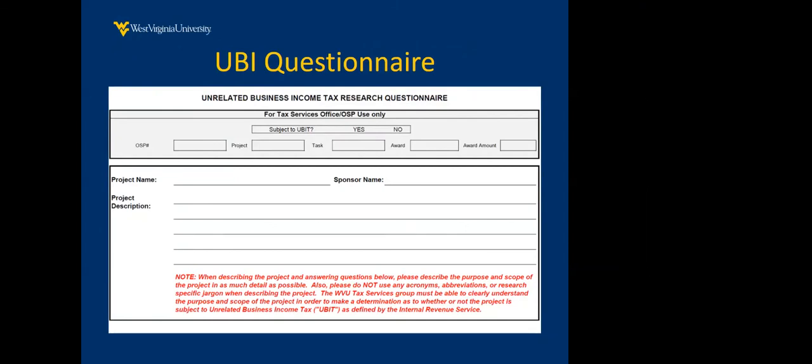And it also lets me know if I can tie it to our mission. Is there a public benefit? Is there direct patient care? Is there student education? All three of those areas tie an activity to our mission, and therefore it would not be subject to UBI. The purpose of this questionnaire is for me to gather that information.